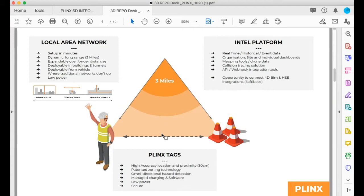And the overall goal of this is that it provides networking where traditional networks don't go. And part of the reason for us providing this is it's a low power backbone to all of the tagged infrastructure that we're deploying. So the devices can go on throughout the working day.